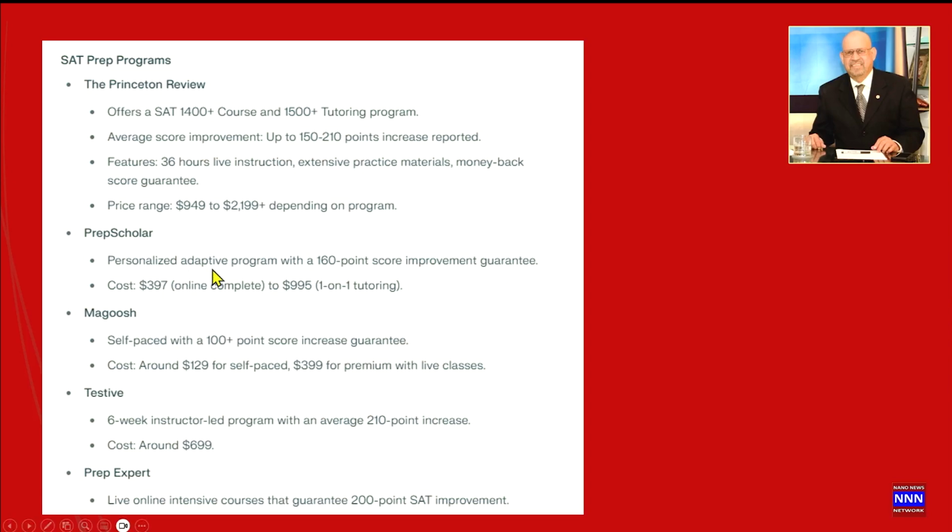A personal adaptive program with a 160-point score improvement guaranteed by PrepScholar. Then we have Magoosh. This is for the SAT program. Then we have Testive and Prep Expert. So these are the programs that are available that can improve your score.